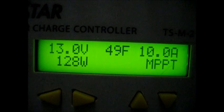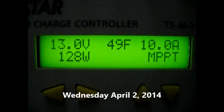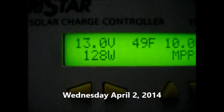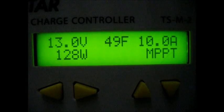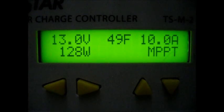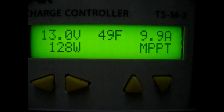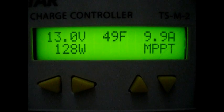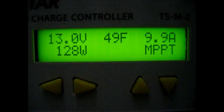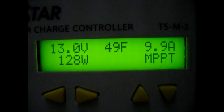It's 8 o'clock in the morning, and this is what I'm talking about. 128 watts coming in, and the sun isn't even shining yet. So the solar panels facing towards the morning sun is making a massive difference, because before, I wouldn't have any sun charging till mid-morning to late morning. So this is nice. Setting up those four solar panels facing the morning to noonday sun helps a lot.